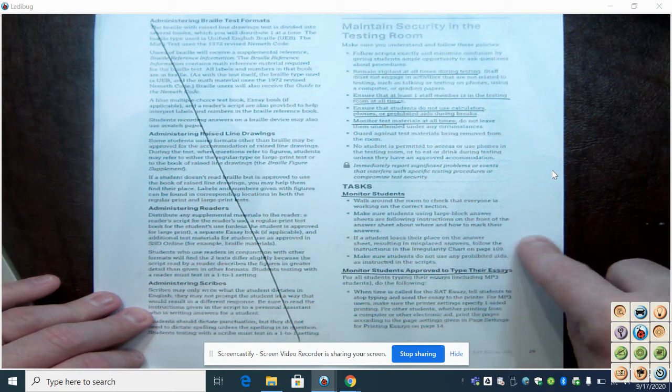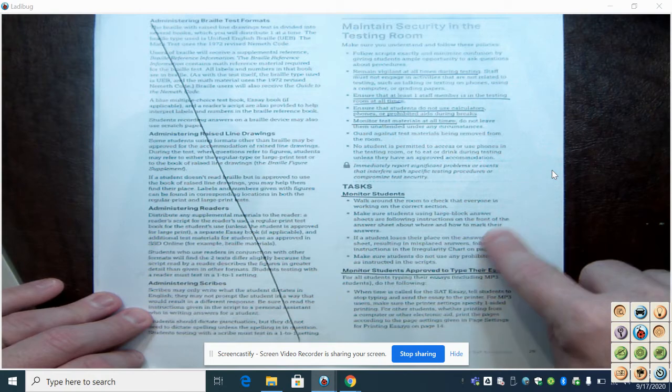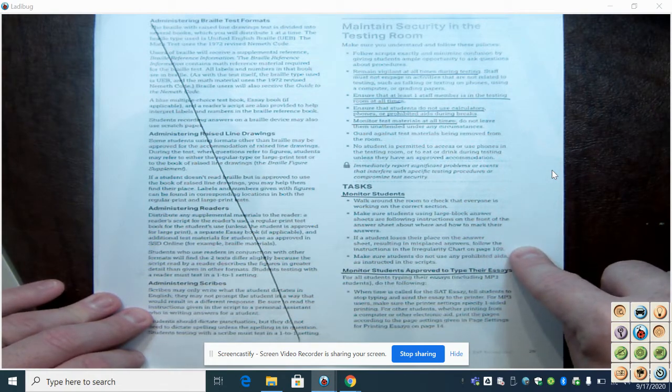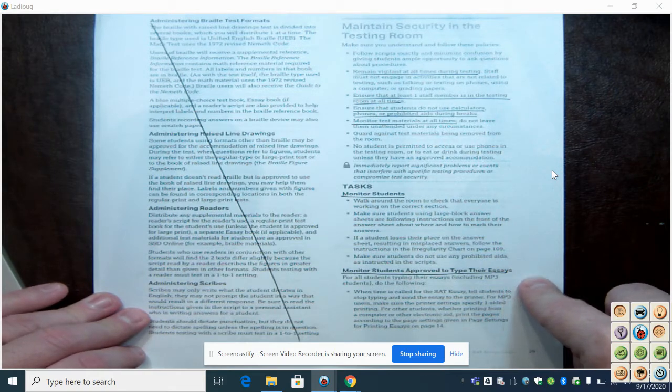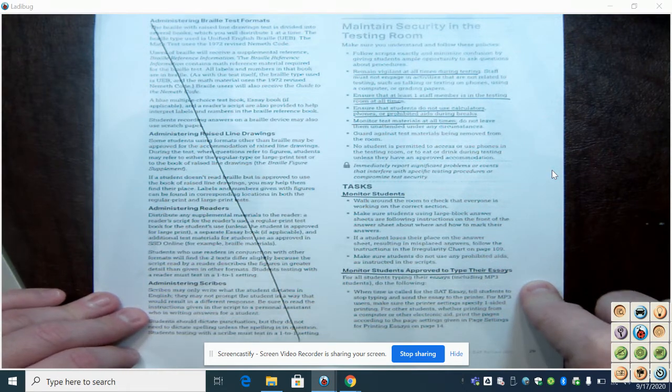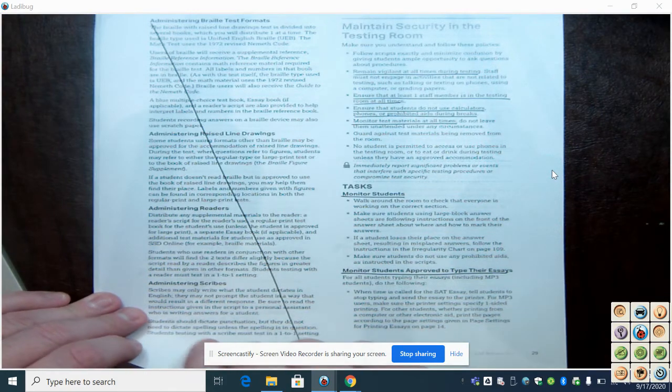If a student loses their place, resulting in misplaced answers, follow the instructions, notify Dave and John, and we'll complete an irregularity report. Students who have the accommodation of a computer word processor, please ensure as they are working on their essay that they do not access any other application on the laptop to ensure that the essay is valid.